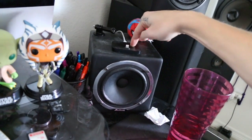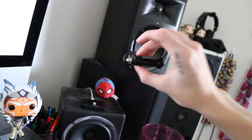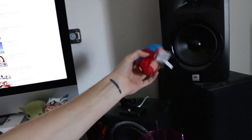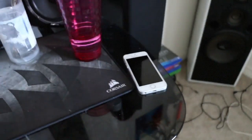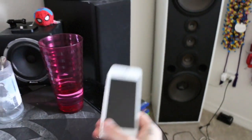This is a little dock thing for my phone. This is a GoPro mount for a tripod, but I don't own a GoPro, so okay. This right here is a little Spider-Man plushie thingy. I don't know where I got this, but I have it. This is my old phone. I use it to shoot some B-roll sometimes.